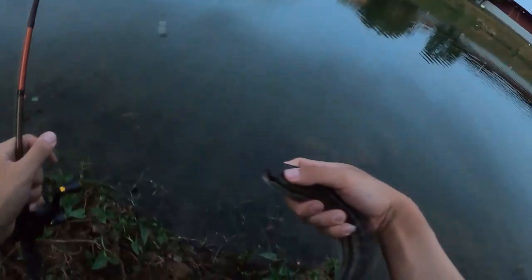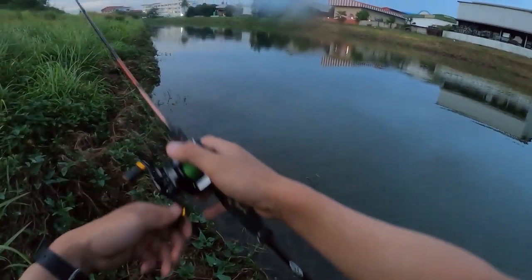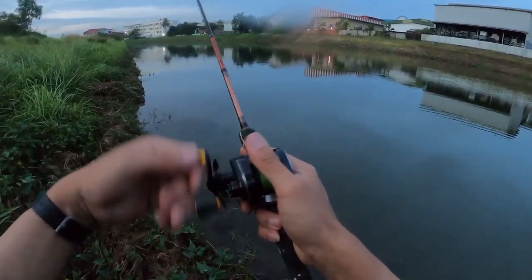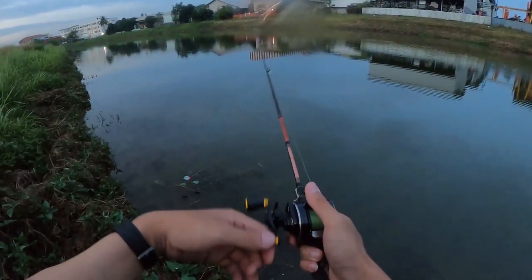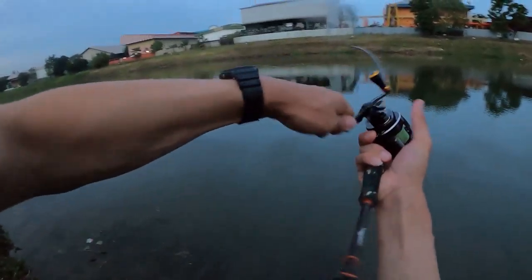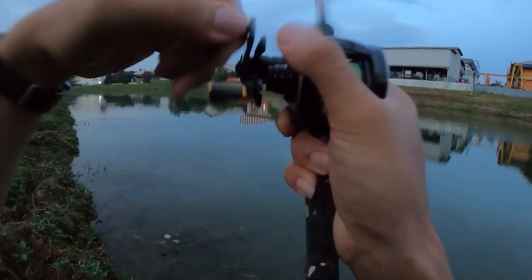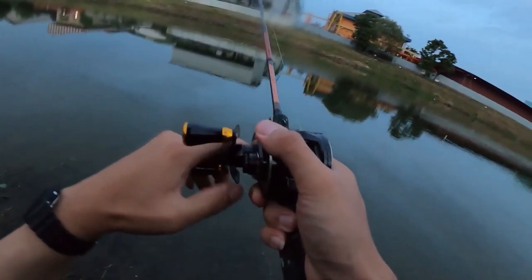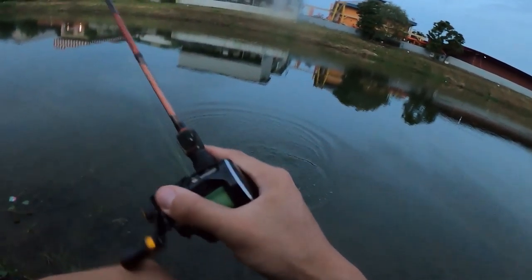Ooh. See? Oh boy. I think it's another one. It's another baby giant snakehead. Yep, it is.